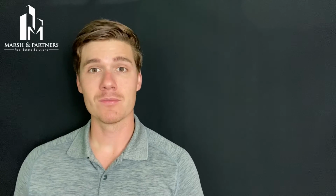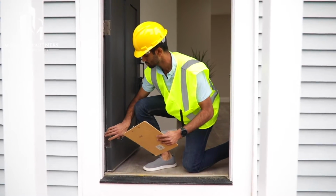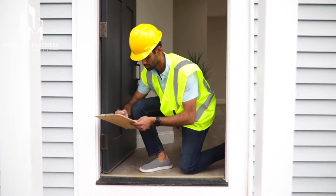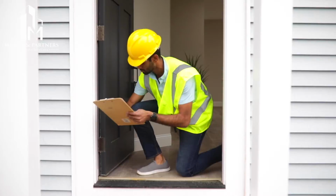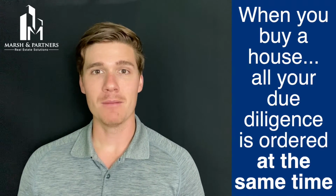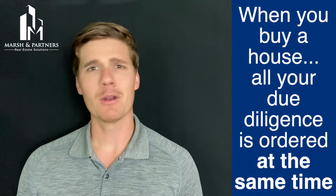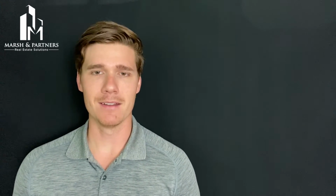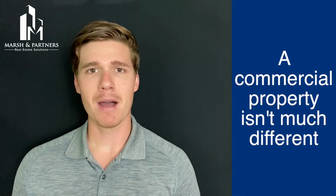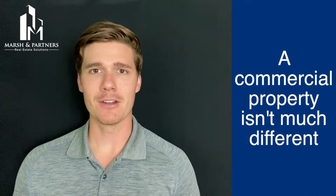Now, this whole concept of sequencing your due diligence activities when buying land is foreign to many. When you buy a house, it's pretty straightforward. You call your attorney, start getting some title work done, get an inspector to walk through the house, get a surveyor out to the property, and an appraisal if you're working through a bank. But if you think about it, all your due diligence happens around the same time. You might want to wait for the inspection to come back before you spend money on a survey, but really that's about it. And even if you're talking about buying a commercial investment property, it's not much more complicated either.